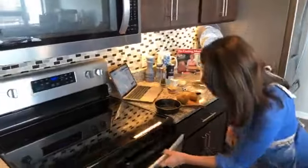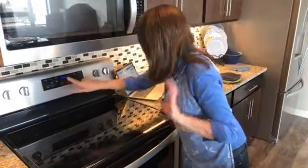So I just have to check on the ones in the oven here. Oh, they look so good. I'm going to turn them off because I don't want them to get too brown.